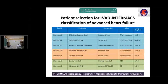The first 3 levels are a clear indication that we have to use mechanical support. Of these, the first one is for acute failure, where there is no question, we have to use it urgently. That means there should be an immediate implementation of MCS.